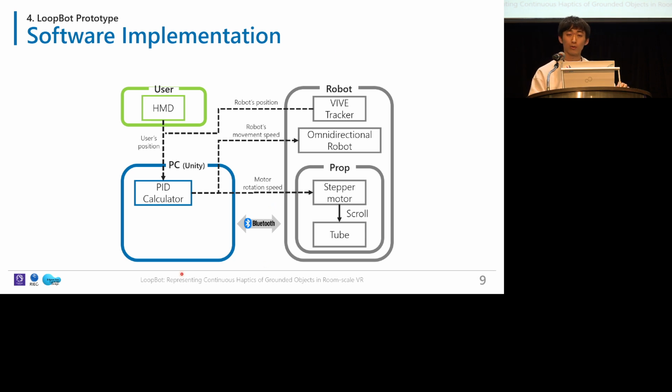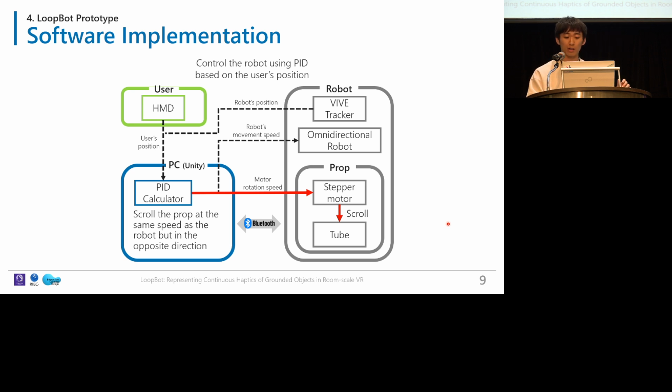The figure shows the system workflow of how to operate the robot. First, the system obtains the position of the user's HMD and the robot. Based on this, the system determines the target position of the robot so that it can represent haptics of the handrail closest to the user. The velocity of the robot is determined using PID control, calculated at 10 Hz. At the same time, based on the robot's velocity, the system sets the rotation amount of the stepper motor to be equal to the value of the robot's movement distance at each period, 10 Hz. Communication from Unity to the robot and the stepper motor is done via Bluetooth.